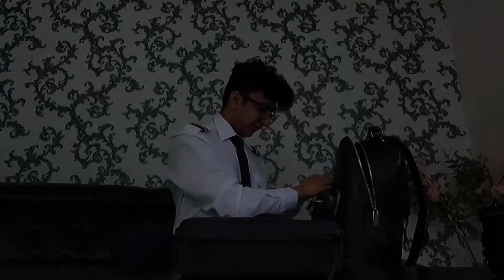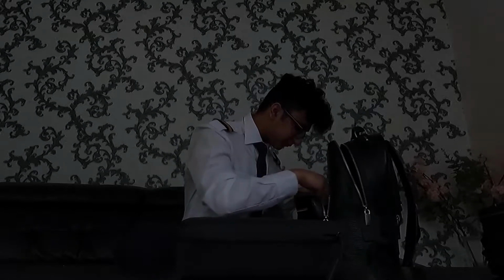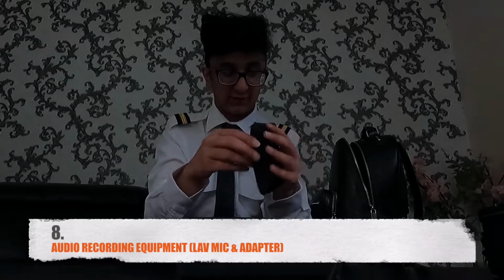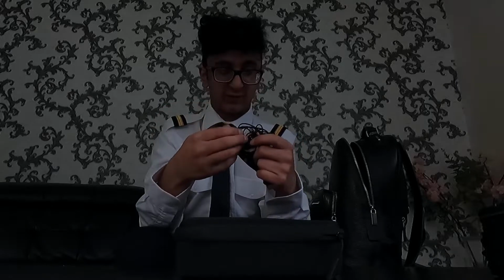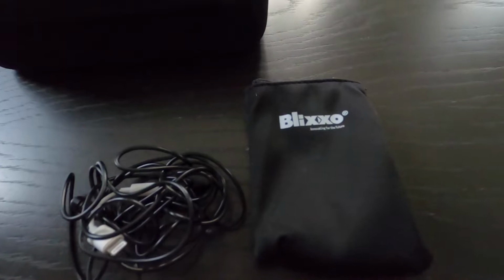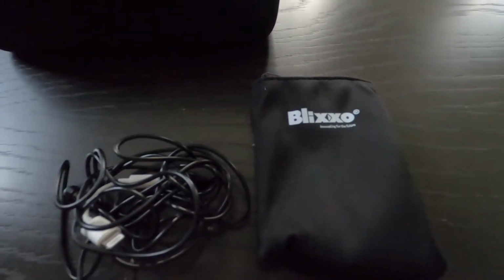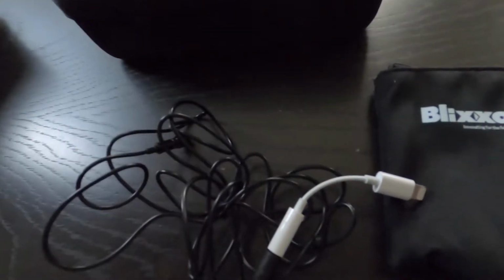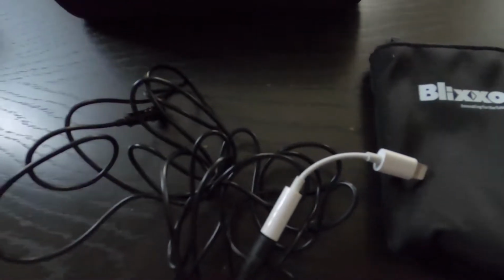As we are on the topic of filming my flying, another thing I have in my pilot's bag is my audio set. So this contains the LAV mic I use and the smartphone adapter. The BLI XXO is the company I use to record all the audio for all my flying. So all the YouTube videos you see are recorded by this LAV mic. I will do a separate video on precisely how everything is set up in the flight deck.